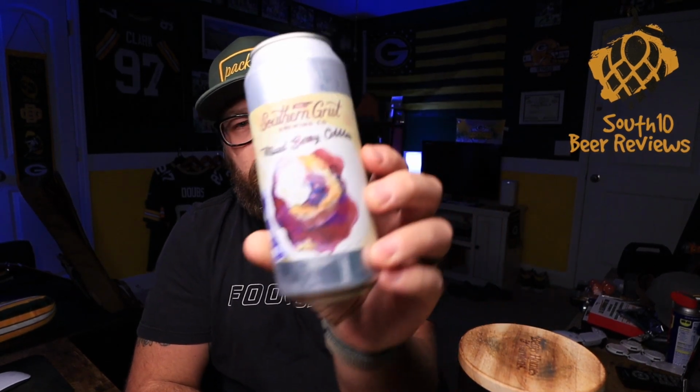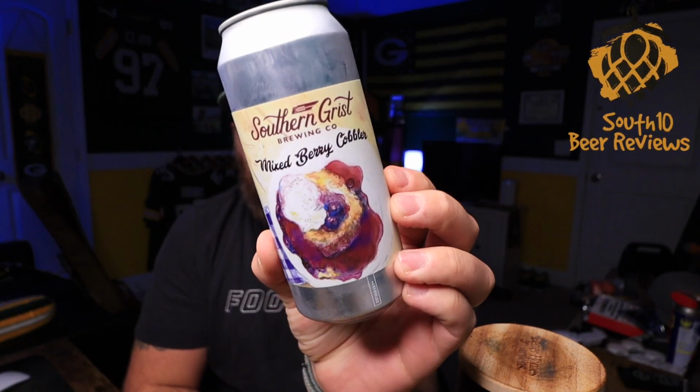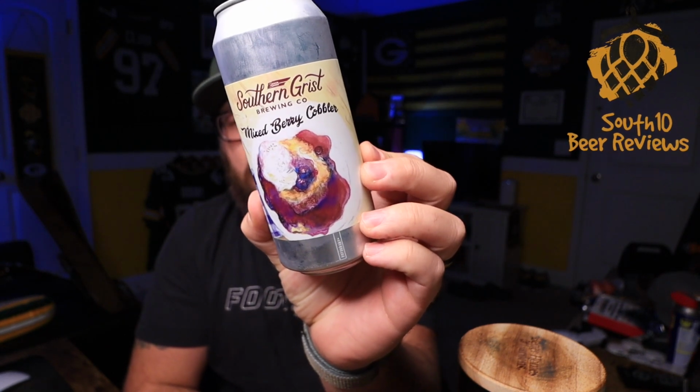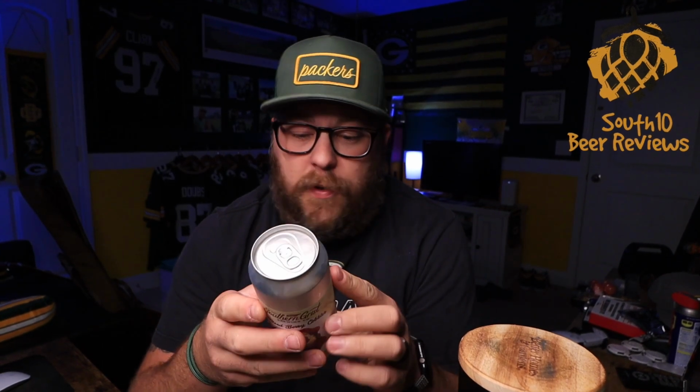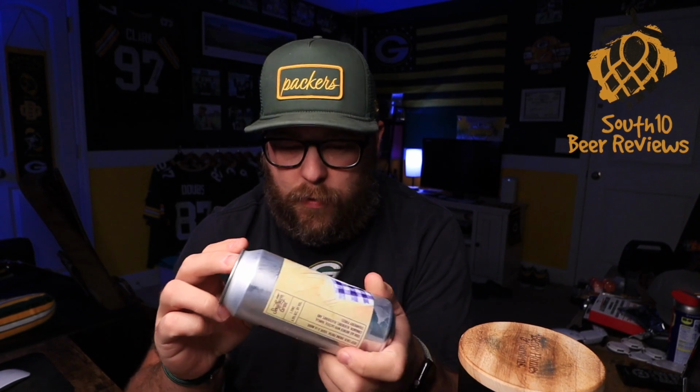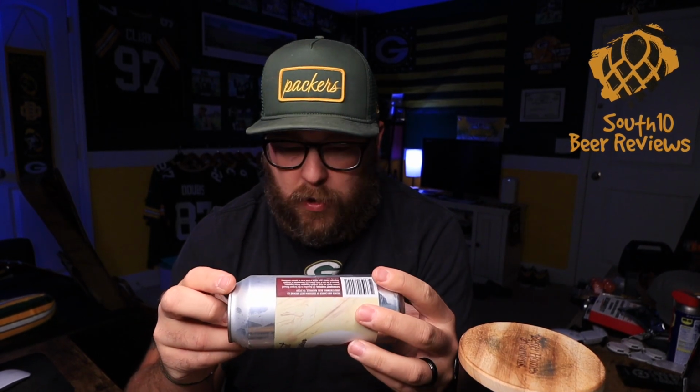Today we've got a beer. This one comes from Southern Grist out of Nashville, Tennessee. This is going to be their berry cobbler, or mixed berry cobbler, I should say. This comes in at 6% alcohol by volume. This is a sour ale brewed with lactose, vanilla, cinnamon, blueberry, blackberry, and strawberry puree. Should be a pretty fun one to do. Southern Grist does some really good sours, and I'm looking forward to this one.